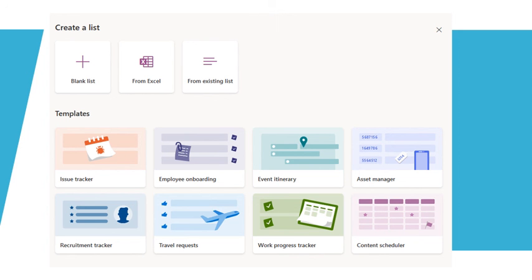Or if you need, you can also use one of the pre-built templates. Since Microsoft is so smart and knows us so well, any of those templates are available, and from there you can customize it if you need to.